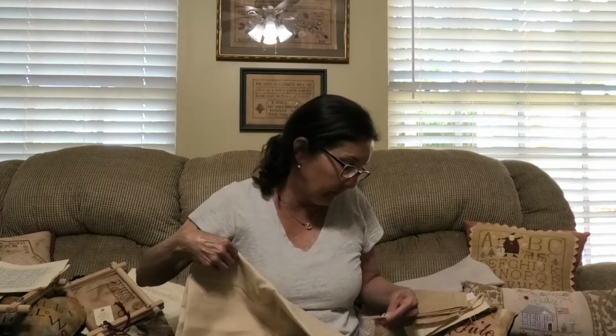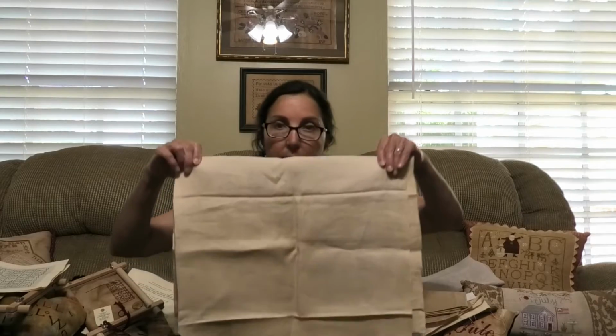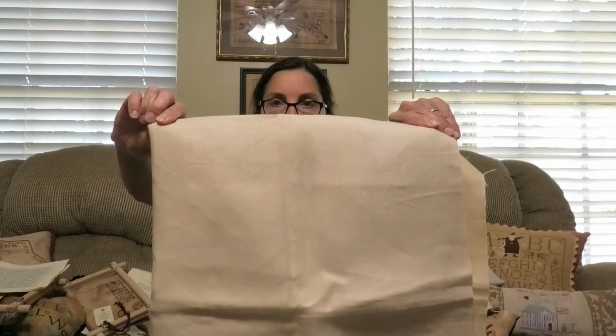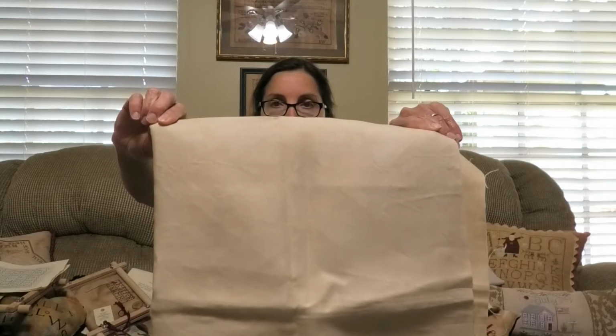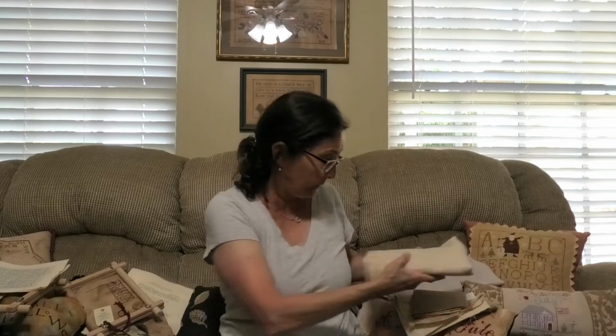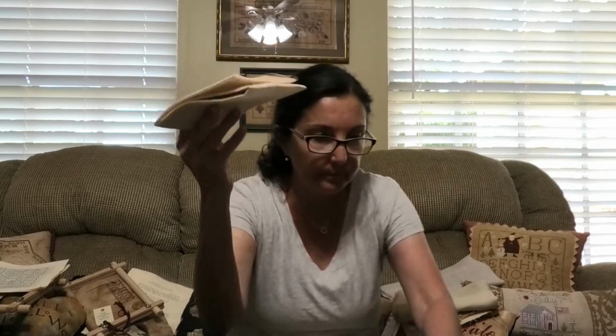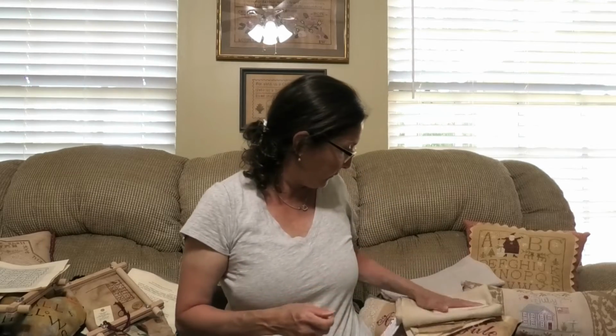This piece is a large piece of creme brulee, old creme brulee, variegated and beautiful creme brulee. I'm not showing you the plain stuff I got. I got a huge box of this. I'm just showing you the stuff that was in there. These I did not buy from her. Oh, here you go. This is lamb's wool. So I don't know if I'm going to dye that or keep that as it was, because lamb's wool is a useful piece of linen. So these have to be put away.